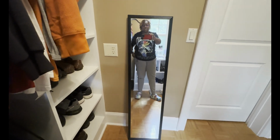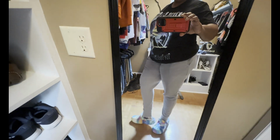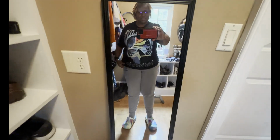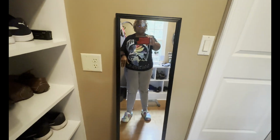So I have on these gray joggers here. These are so comfortable. Y'all see my shoes? I got up and put on my daughter's shoes. They're too big, but they match my shirt. So I was like, I'm just going to put them on. I'm walking around the house anyway. I work from home. And this little t-shirt here she got me.